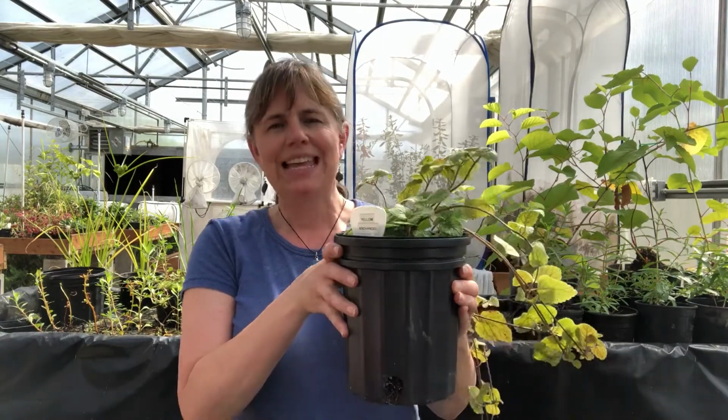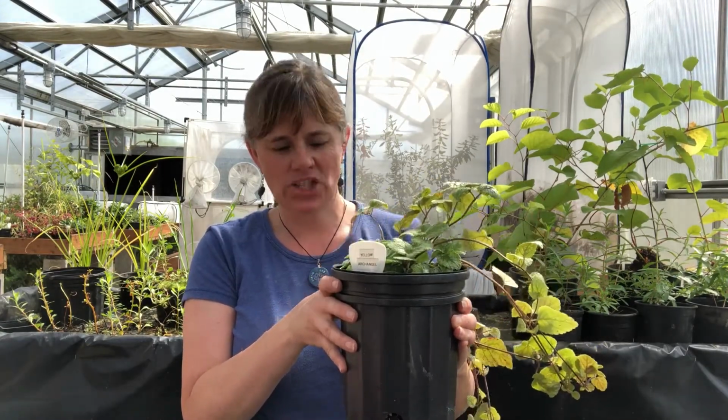Weeders, I'm back in the greenhouse again, and I'm here today with another specimen from our noxious weed educational specimen garden. Today I have yellow archangel.